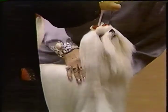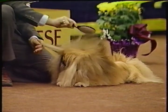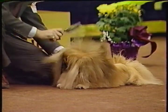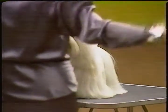Now the work that goes into preparing the Maltese, and you can see everybody's getting prepared here. My goodness. I like a little something like that before I come into the ring, you know. You look at that one. Nothing would help you understand. Nothing helps now.